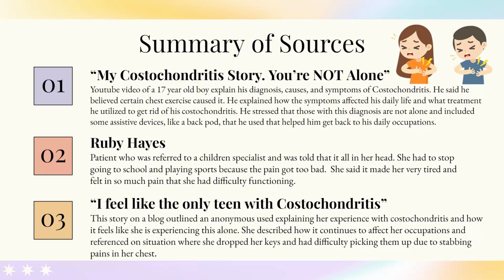However, when she tried to return to daily living, like going to school and playing sports, the pain got so bad that she had to get pulled out of both of those. So she stopped going to school and stopped playing sports, which were two occupations that she liked to do. And then she said the pain made her feel very tired and it led to difficulty in her daily functioning.